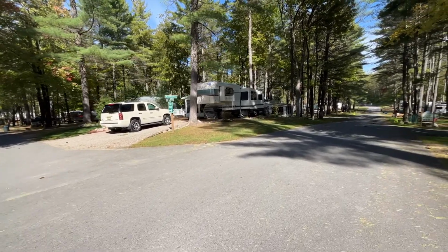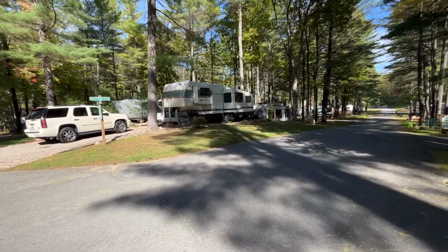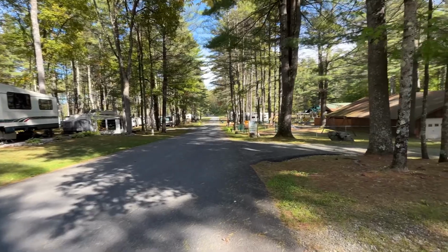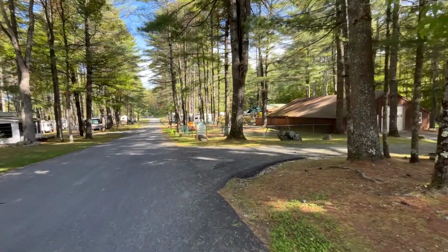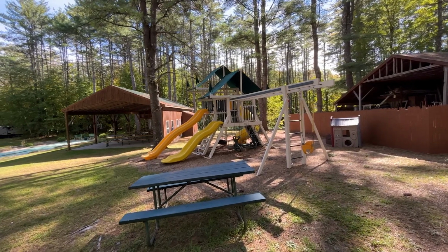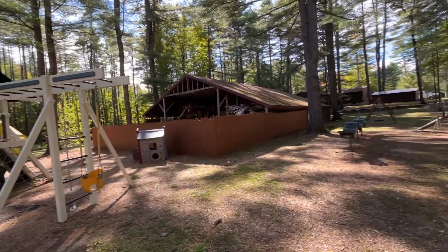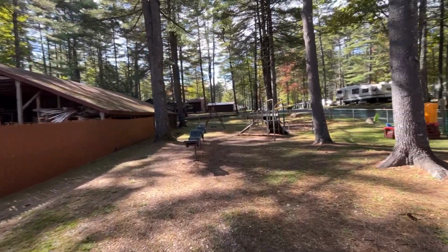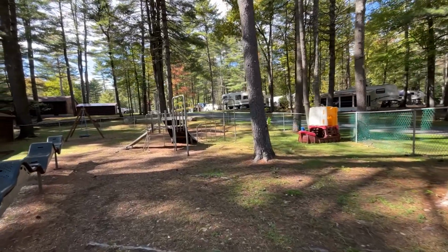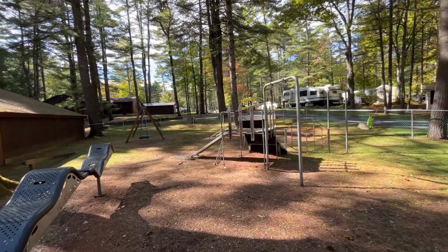The park is very wooded, very, very tall pine trees. So a lot of shady spots. There's a nice playground area for the children. But I do want to mention they do not have any pet areas here because they do not allow pets.